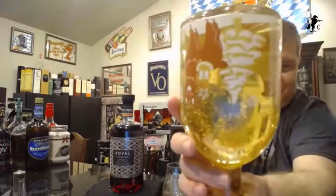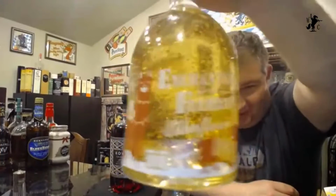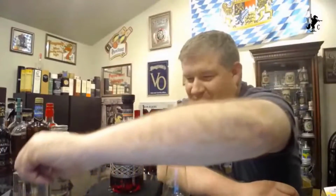I have another one right here. The Enchanted Flurries, Elderflower. Look at it, it shakes. Hold on. Let me. It's a snow globe. So it's that version. I also have a raspberry version. Is that like Goldschlager that has real flecks of gold? Exactly. Same concept. Whatever that stuff is in there.